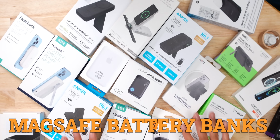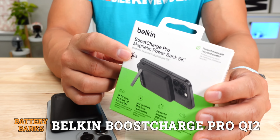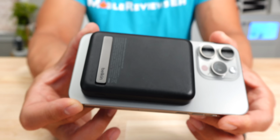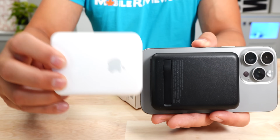Let's talk about MagSafe battery banks first. Runner-up to my top pick is the Belkin Boost Charge Pro Magnetic Power Bank 5K. I'll be honest with you, this doesn't happen very often. I'm recommending a Belkin product. Now, there's 2 reasons why this product is worth getting. First is the size. It is very tiny. This is Mofi's 5K equivalent, and it is like 25% bigger. In fact, it's very similar to Apple's MagSafe battery pack, in terms of size, that is.